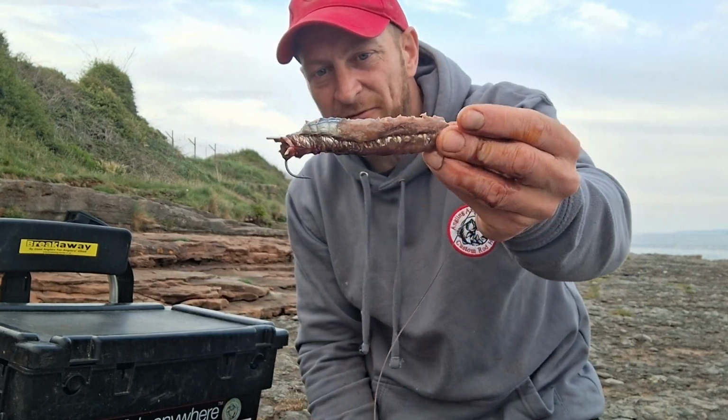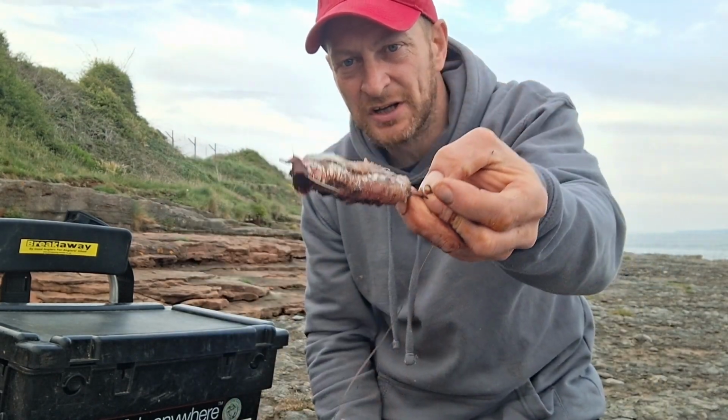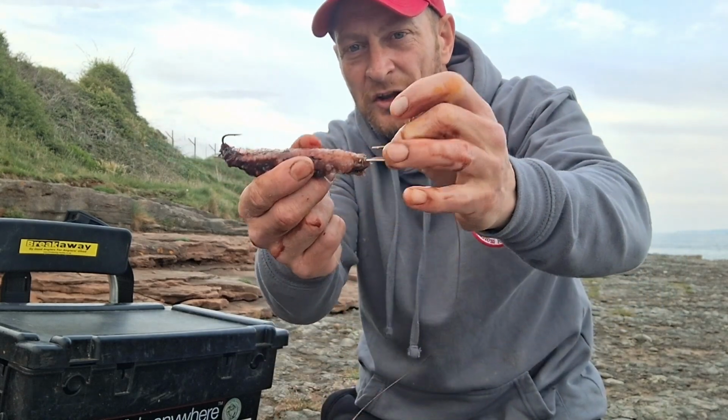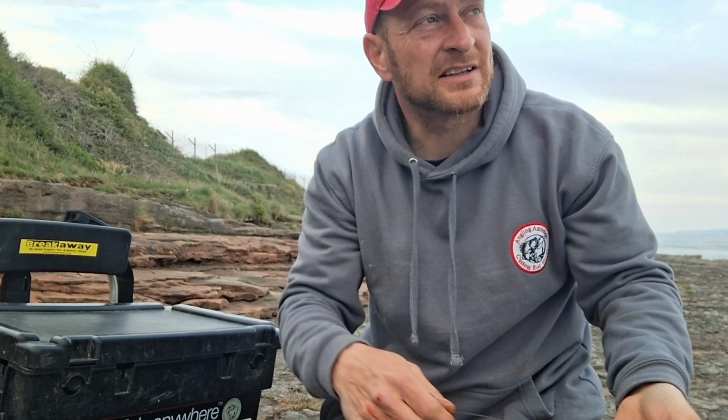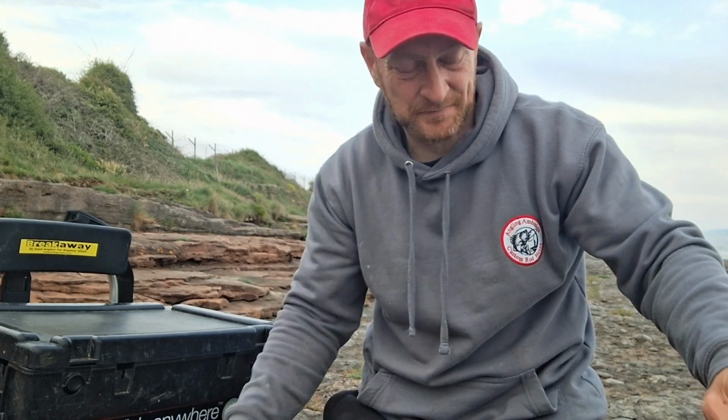So there's my spare fish bait, a nice juicy lump of mackerel, half an anchovy, there's a big lump of bluey on there as well, nice and juicy. On the needle, pull it out, stick that top hook in, and hopefully it'll draw something out to feed.